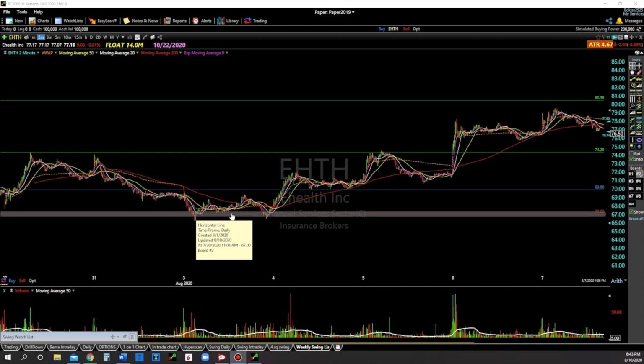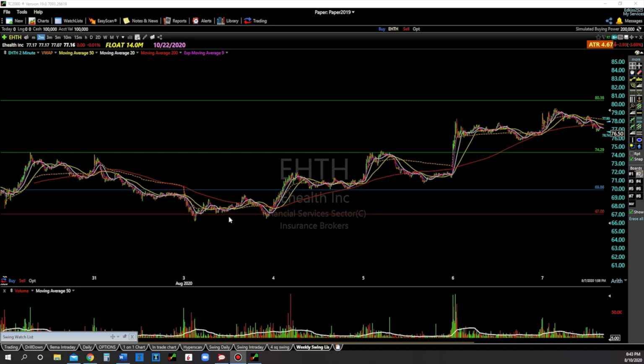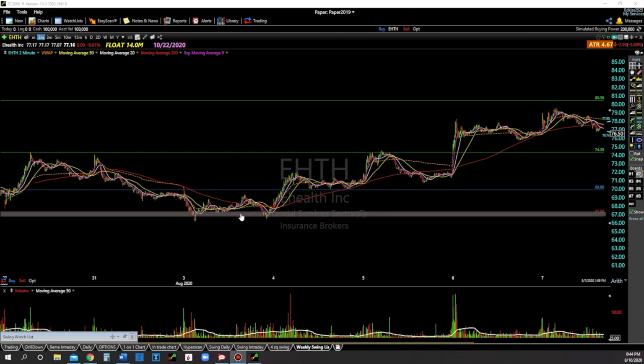Just because we color code a level in red or we say it's a stop does not mean it's not valid and not an area where you can take a trade. If it gives you an opportunity, take the trade, because sometimes the lower the better, or the higher the better, depending on the play. So just stop doing that, because you're leaving a lot of money on the table.